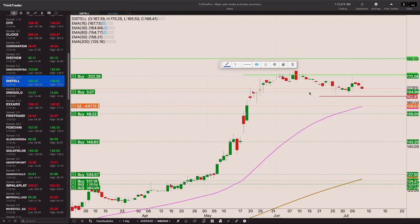This stock has been going nowhere slowly for some time now, but still comfortable with this position. It's actually my biggest position at the moment.